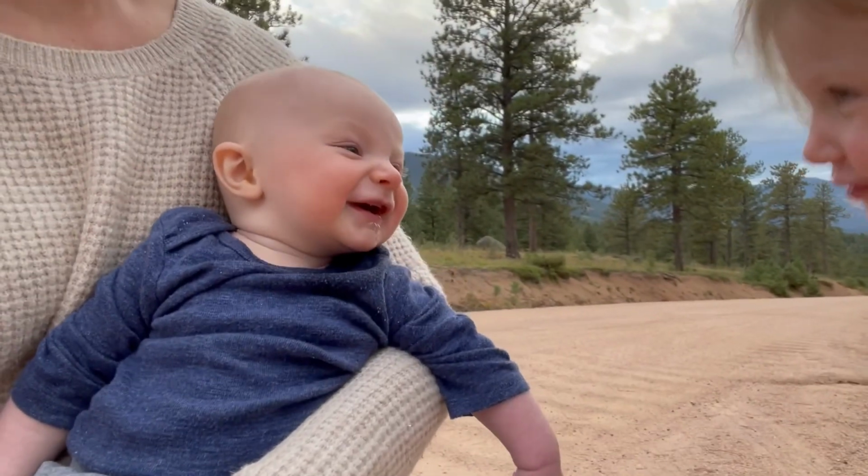So we are currently leaving the Pike National Forest. We've been here since Monday. It is now Saturday and we are just heading into the Colorado Springs area. Gonna get supplies and do some work, find a Walmart, get some Wi-Fi.